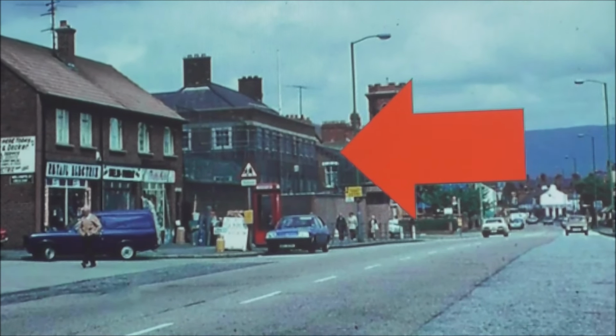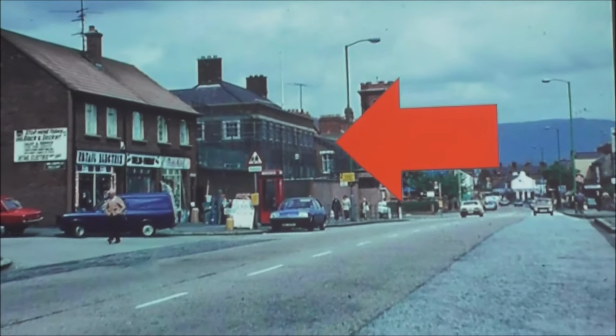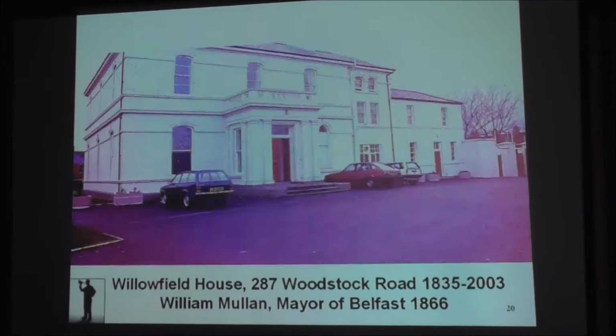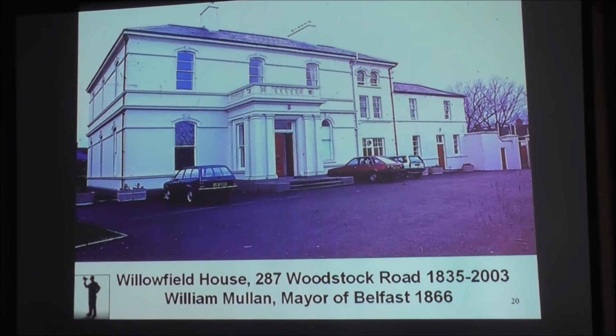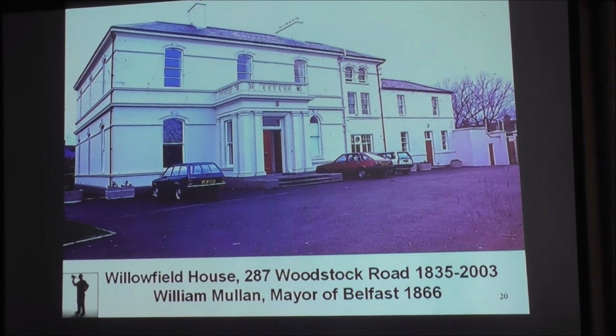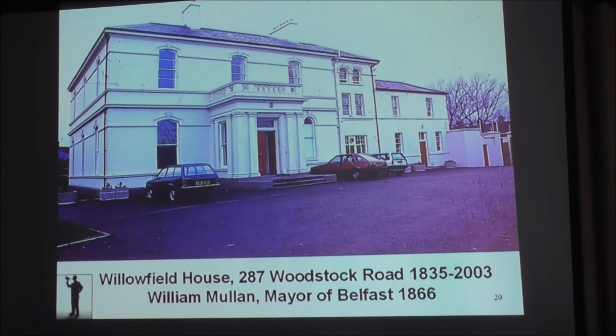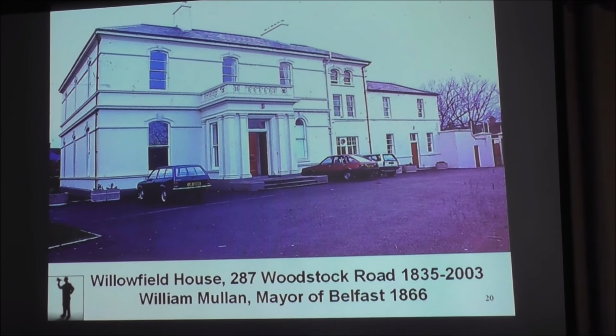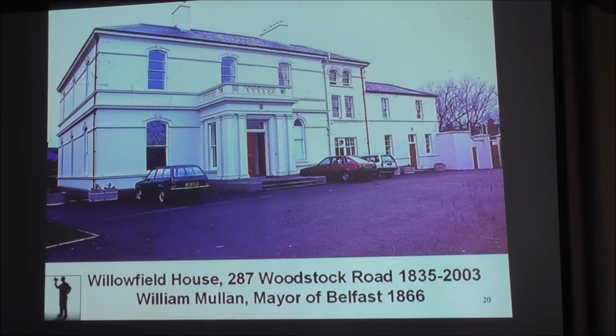So we'll move on up the Woodstock Road. We're still in Ballymacarrett. We haven't arrived at either Cregagh or Ballymacarrett yet. Now there's Willowfield House. Grand big house, built a wee bit earlier, 1835. So you can see the old early Victorian style there. You can see the houses have been extended over the years.